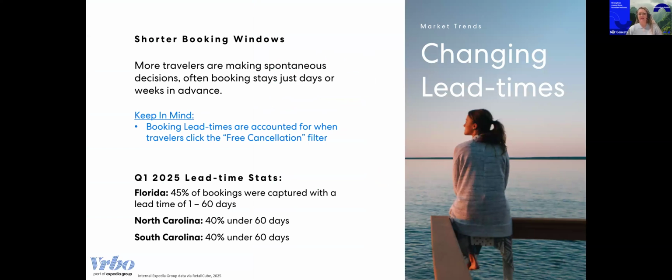Okay, thank you. We're going to talk more about flexible planning, because we do have, as one of the, I forgot to note on the prior slide, one of the top filtered offerings is going to be free cancellation. So it's very important that we discuss the shortening booking windows and how flexible planning and free cancellation plays into this. So as we are having more uncertainty in the economy over the recent years, this has led travelers to prioritize flexibility. So they do favor listings that offer free cancellation and rescheduling options without penalty.